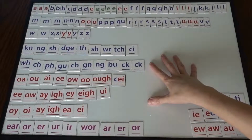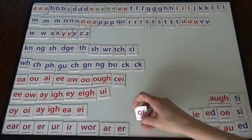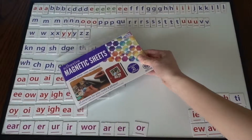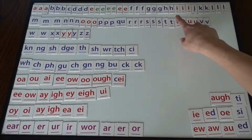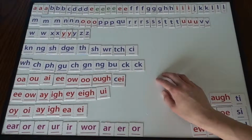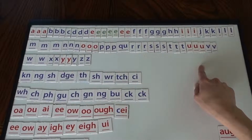Another must-have for teaching Foundations Level A is the phonogram game tiles. 130 tiles are printed on a heavy cardboard, but to organize my tiles, I decided to glue magnets on the back of each tile. So in the beginning, I would only have the phonograms on the whiteboard that we just learned. Then I kept adding new phonogram tiles the further we got through the foundations. In Foundations Level A, you'll only need the basic phonograms A to Z.